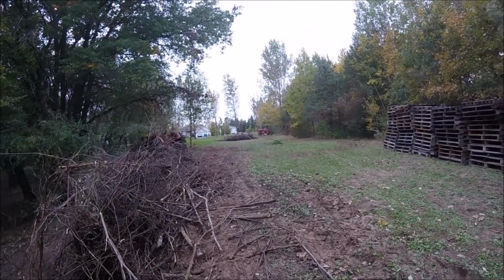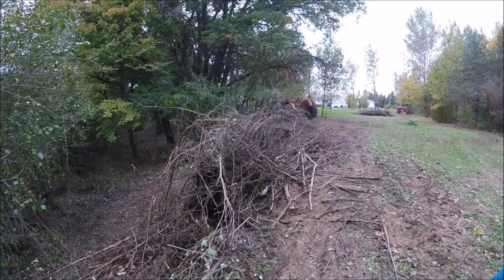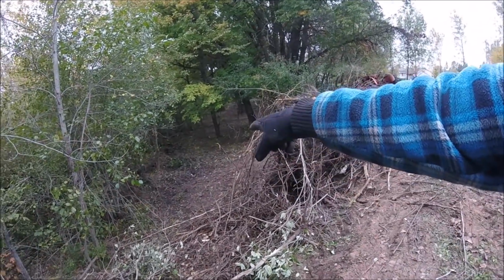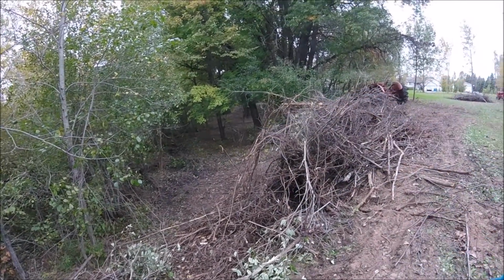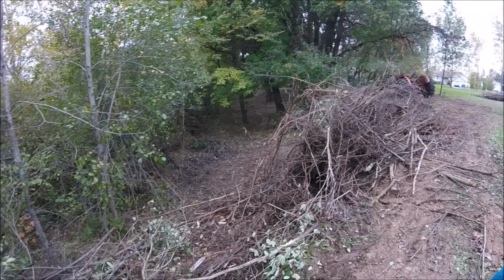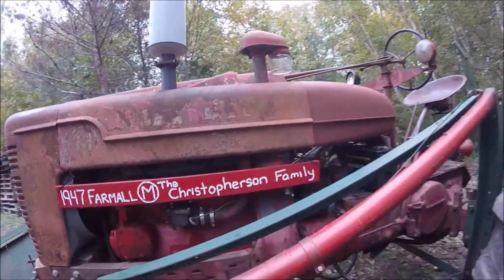Maybe now that I got, you know, half the pile moved, I'll be able to push it up the hill better, but I just don't want to get stuck down in there because it's really soft. So I'll have to be careful. But let's fire up the M here.